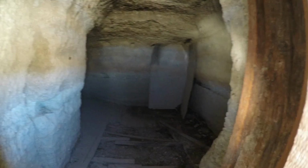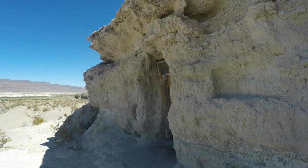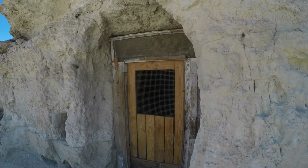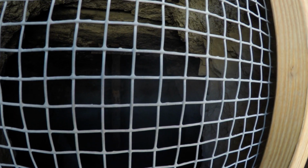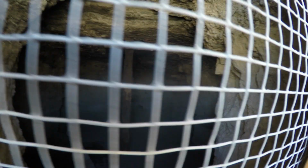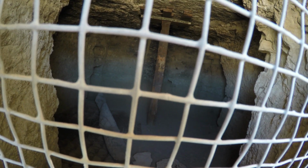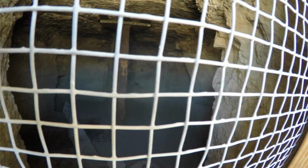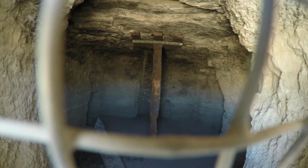See in there? That one's got a brace holding it up. There actually looks like a bed frame, or the springs for a bed. And that one. You can see there real good. Here, let's see if we can get a little better. Here we go.